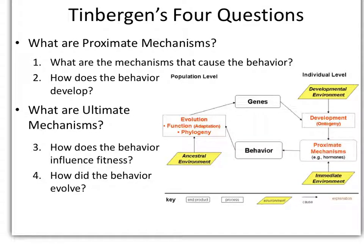Okay, so remember Tinbergen. He's one of the ethologists. He won a Nobel Prize for physiology and medicine. And he kind of broke things down into proximate mechanisms. Who remembers what a proximate mechanism is? I know I talked about it. What do you think? Remember what a proximate mechanism is?